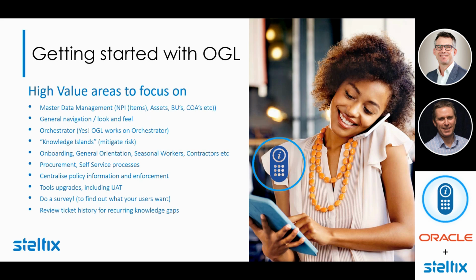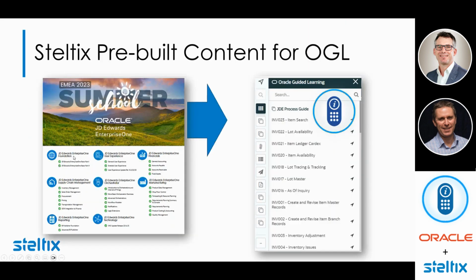So this is really part of the service that we offer in relation to helping you install the application, but also identify those areas of value add. Our pre-built content. So some of you would be aware of our summer school initiative, been running for 14 years, had many thousands of participants go through the summer school, which is classroom, online, instructor-led training material. We've taken the decision to convert that into Oracle Guided Learning. So instead of starting with a blank canvas, you have an accelerator which you can leverage with your implementation.